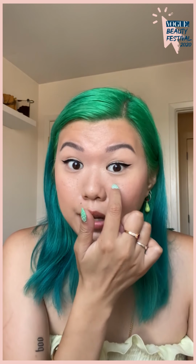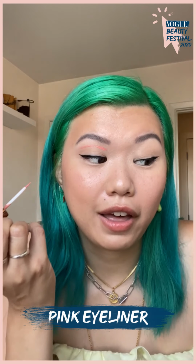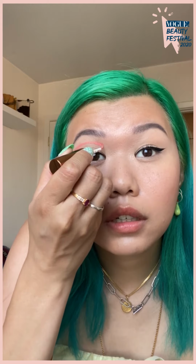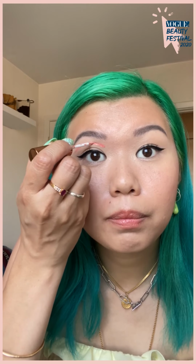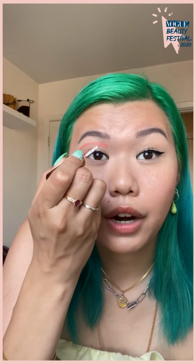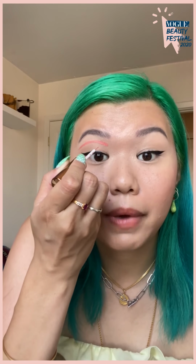It's kind of like a cut crease here with the pink and then another one down here. And this is probably my favorite look that I've created all year. These looks are not about perfection. They're about having fun and doing things that are pleasing. So I'm creating this line, I'm gonna make it a little thicker toward my inner corner.